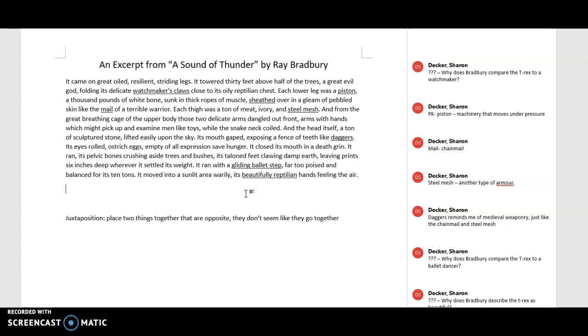So to me, this seems like Bradbury is trying to really emphasize the different ways that the T-Rex can be viewed. So maybe Eccles and the men who have come to hunt this T-Rex view the T-Rex as a warrior who is extremely powerful, and there's no way that they will be able to kill this T-Rex. And at the same time, it is part of nature, so it's made the way it's supposed to be. Unlike man-made machinery, it's part of nature, and it has a gliding ballet step, and it's beautiful.